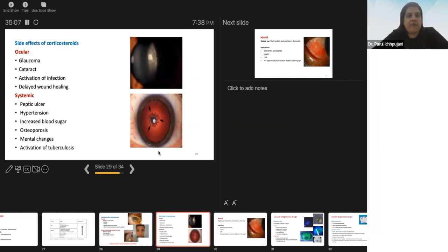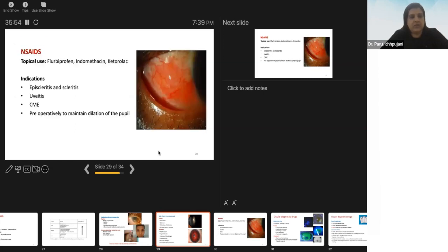Systemic steroids have ocular as well as systemic adverse effects, and this can come as a short note in your exam. The ocular adverse effects include glaucoma, steroid induced cataract, which is usually posterior subcapsular in nature. There can be activation of some infection, or there can be delayed wound healing. Especially in diabetics, we have to be very careful in giving steroids. Systemically, if they are taken for a long period of time, they can cause peptic ulcer, they can cause increased blood sugar levels, osteoporotic changes, mental changes. They can even result in activation of tuberculosis in some patients. So you have to be very, very cautious. And sometimes it's better to run a battery of tests before starting patients on systemic steroids.